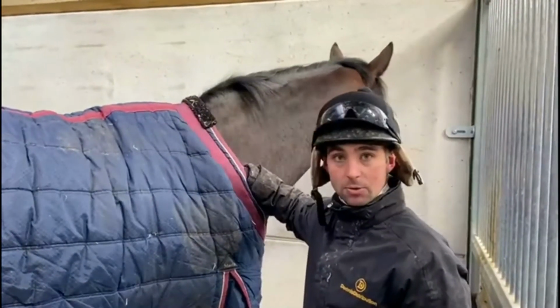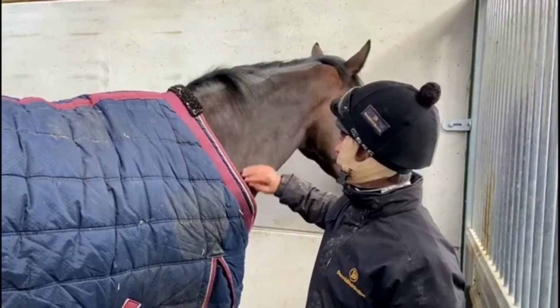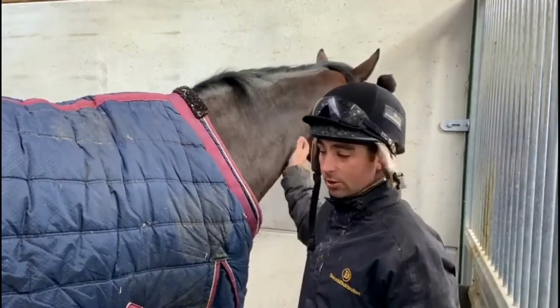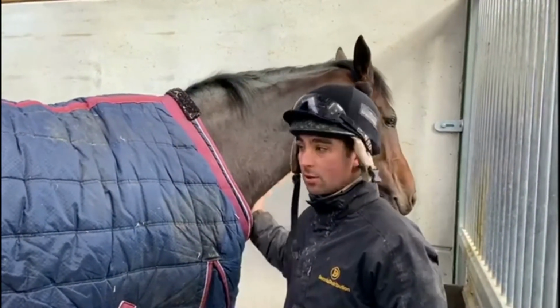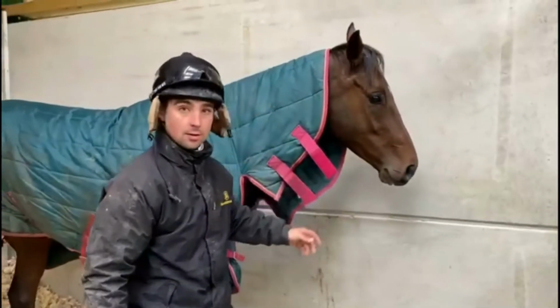We were talking about switching her straight over to novice chasing, but I think we've still got a fair bit of improvement over hurdles, so we're going to stay over hurdles with her this season, and hopefully pick up a few nice pots. This is Mr.